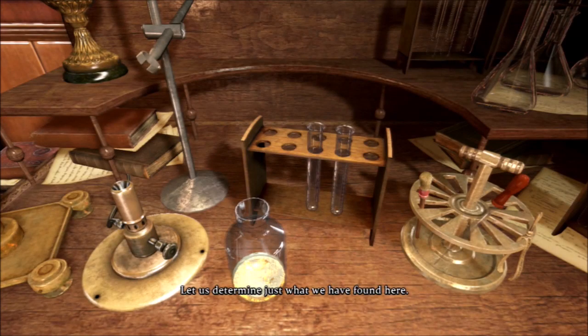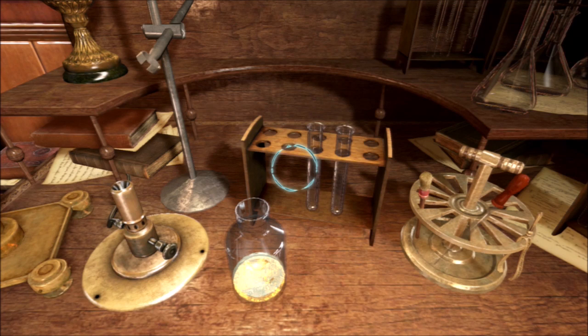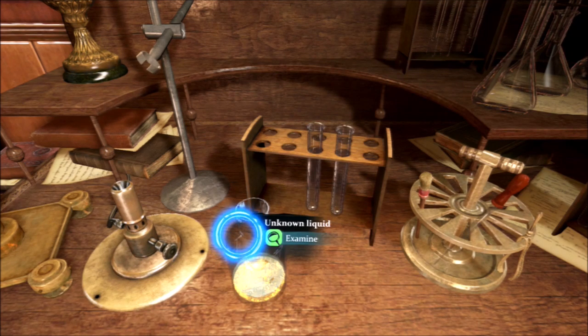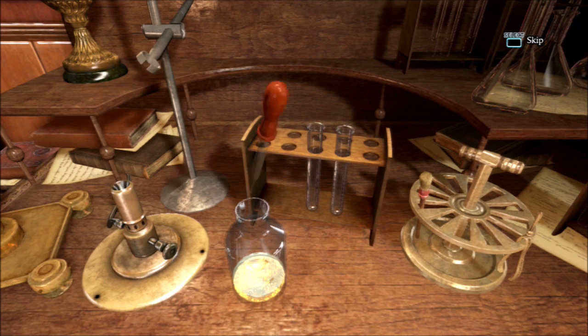Let us determine just what we have found here. Let us pour liquid from the bottle into a test tube to perform an analysis. Do I have to do it in a... This is the bottle that we found hidden at Kew Gardens. Let us use a pipette to take a sample of the liquid and fill a test tube. Okay, never mind. I thought I had to pour something in it in a specific order like last time.